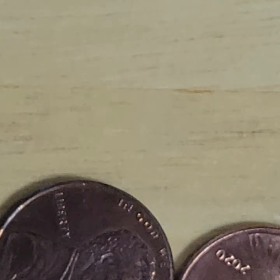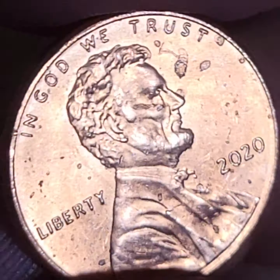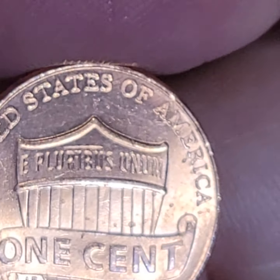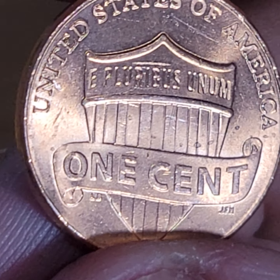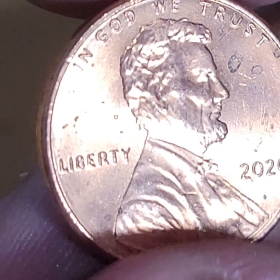Yeah, I got a whole box full of the 92s, small dates, large dates, coppers, but never found the real valuable one, which is the 92D Denver copper small date. 3.1 grams. That one's worth $10,000 in good condition.